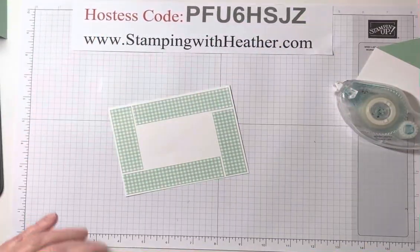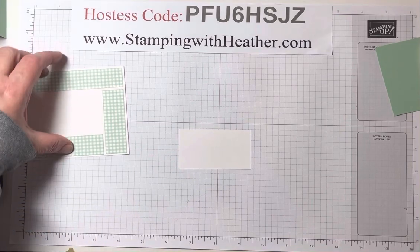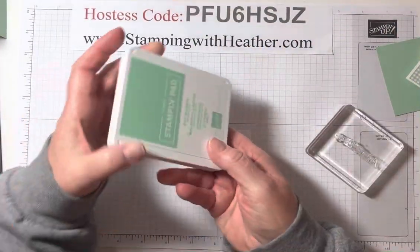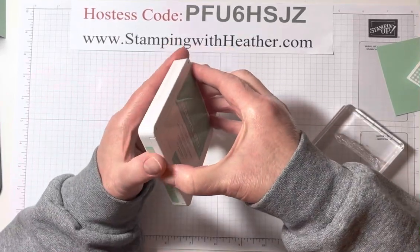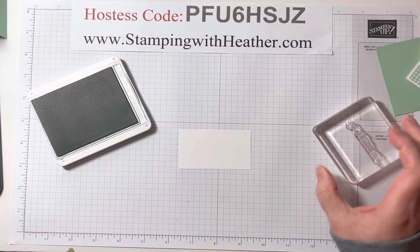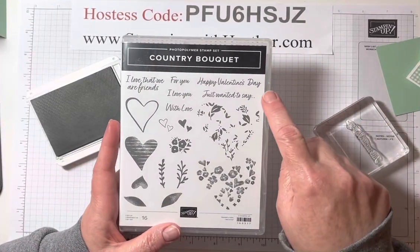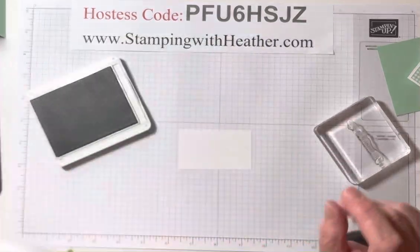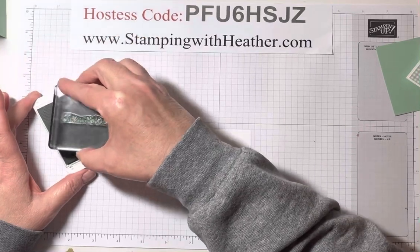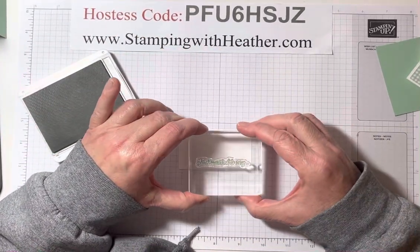Okay, so now let's do some stamping. This is super simple, super easy. I'm just gonna set this aside. We're gonna use our Mint Macaron stamp pad. And we are using the Country Bouquet photopolymer stamp set. And we're using the Just Wanted to Say for this card. Like I said, you can use any other sentiment you want.